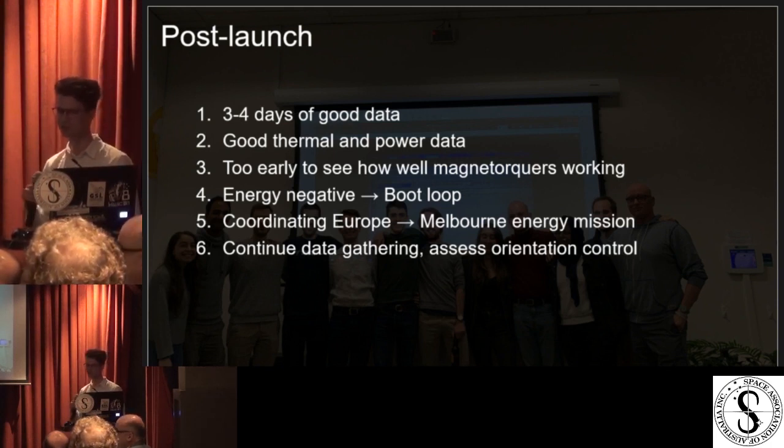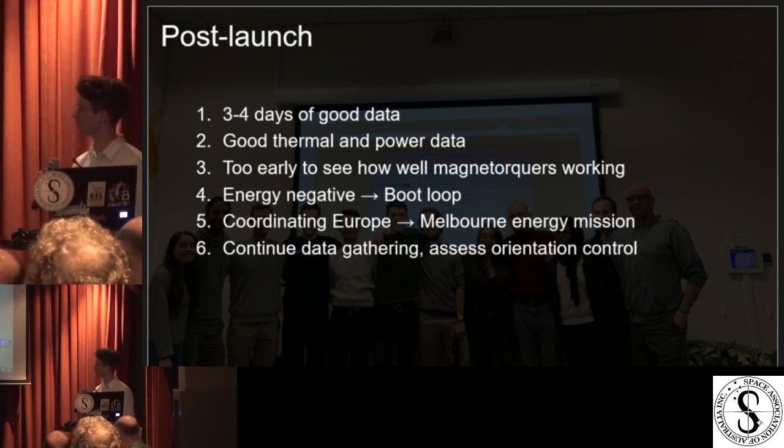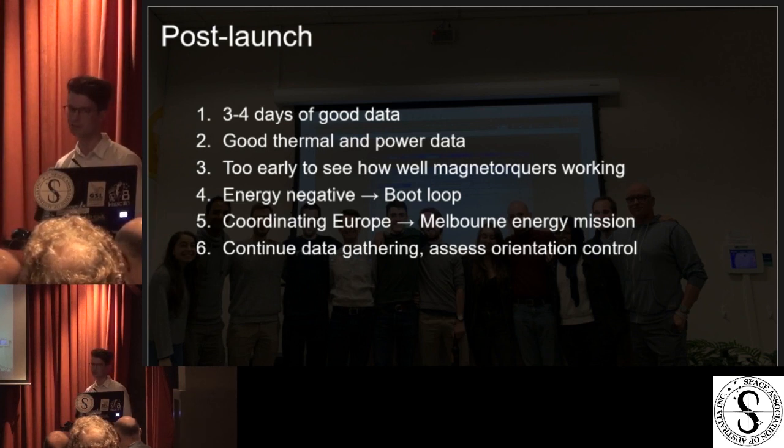So this is like a huge international operational challenge that we've got at the moment. But if that works out, we can continue doing that. We can automate that process and then continue getting more data and then look at the orientation control system.